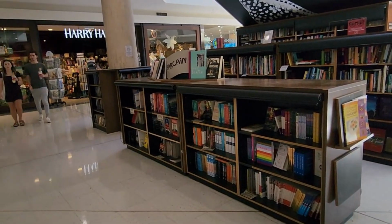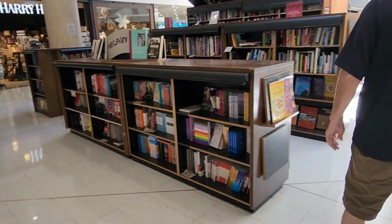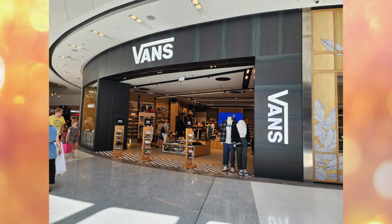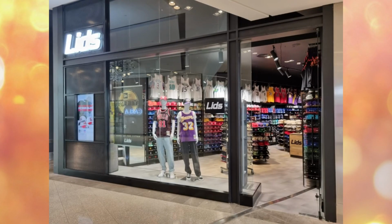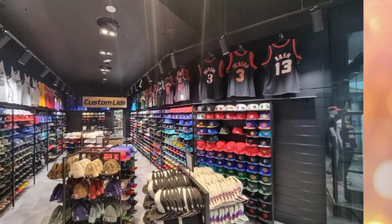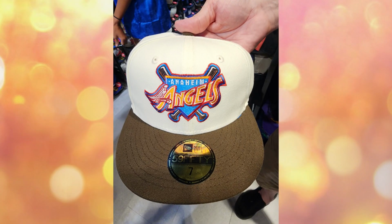And speaking of stores, we visited a mall outside of Newcastle, and we were surprised to see both a Vans and a Lids. And the Lids featured pretty much exclusively American sports teams, and also had some unusual offerings for those teams, including this cap from my beloved California Angels.